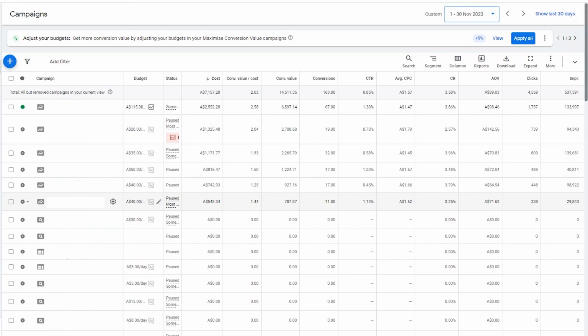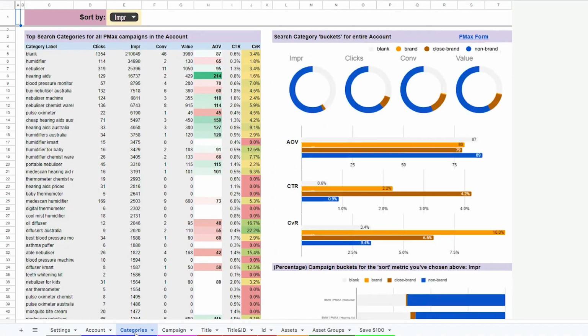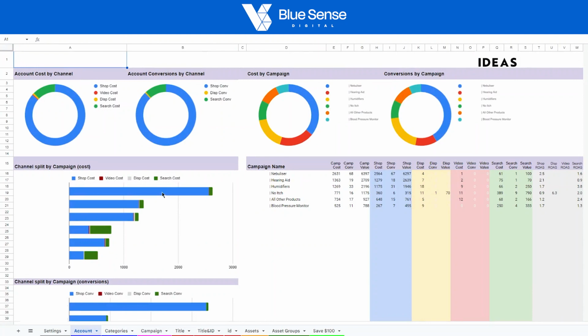So coming into the account, the first thing we did was install a PMax or Performance Max breakdown sheet. Essentially what this does is it breaks down all the data within Performance Max and gives us insights that aren't available directly in the Google Ads dashboard. So just to quickly reference this here, the first thing we noticed was that about 86 or almost 90% of their spend within Performance Max was going through the shopping network.